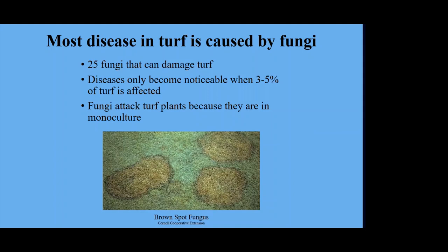The fungus attacks turf plants because they're in a monoculture. If you have an old bluegrass lawn, that's what the fungus loves because it's a monoculture and it wants to take over. If you break that up and you have bluegrass, a little fescue, a little rye all mixed up, it breaks up that fungus and it's much easier to control. Next.